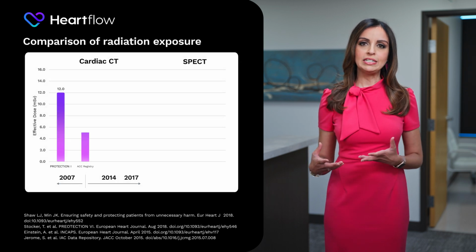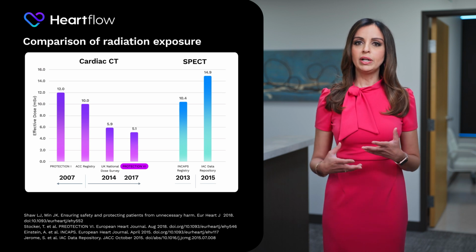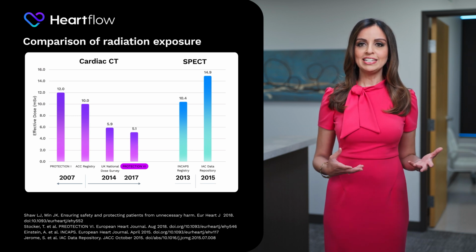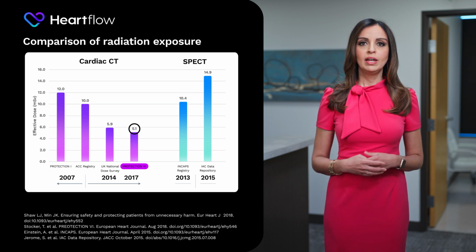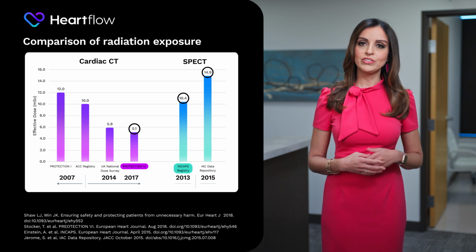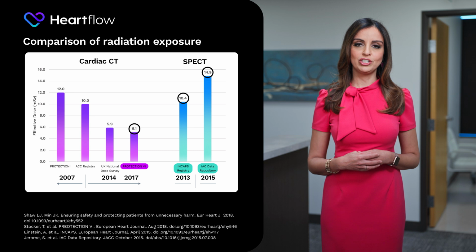Radiation exposure from coronary CTA has really fallen dramatically over recent years. And the results of the PROTECTION VI trial, which examined the radiation dose of CT compared to a worldwide survey of SPECT, showed that there was a large reduction in the median dose of radiation with the CTs. The cardiac CT average was about 5.1 millisieverts across the 61 imaging centers worldwide. Now, compare this to the median radiation dose of 10.4 millisieverts, which was found in the INCAPS registry, and 14.9 millisieverts from the IAC repository for SPECT and PET tests. Again, you'll see that CCTA seems to be performing better in terms of lower radiation to our patients.